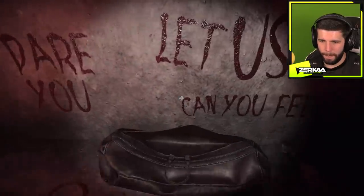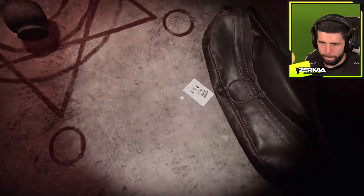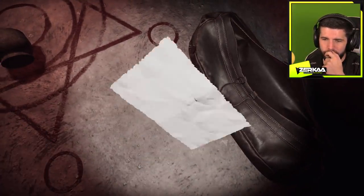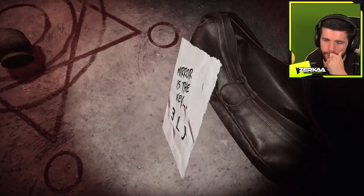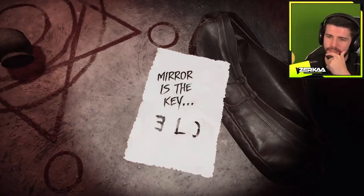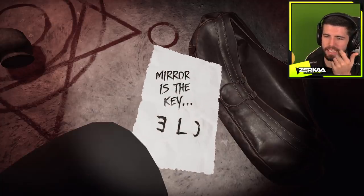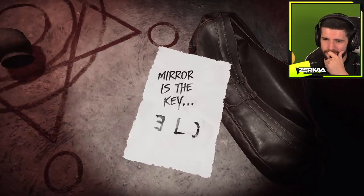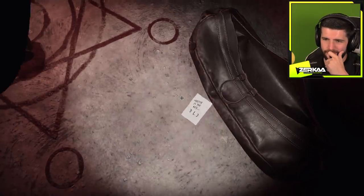Can you feel them? Oh, these were some creepy old dudes. Okay, we've got... Hang on. There's a... Mirror is the key. Oh, bloody hell. And there's another chest where I put... wait, hang on, mirror. These are all backwards letters. So it's just CLE. Wait, what the hell? That's the right way around L. Let's look at the other way.